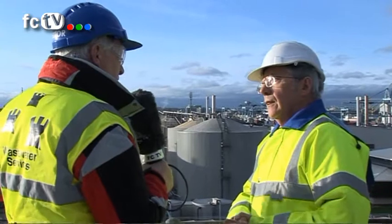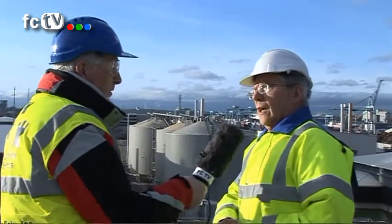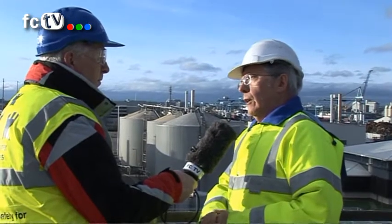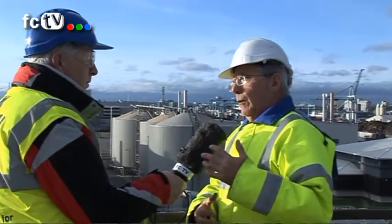To give me an idea of the speed, how long does it take from the time a given particle or quantity enters the system to the time it leaves in its final form? It would take approximately, we work on the basis of about 24 hours. On the basis that we process here in the region of approximately 500 megalitres, 500 million litres a day.